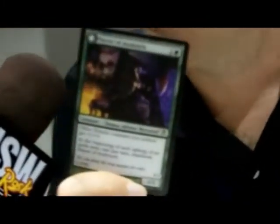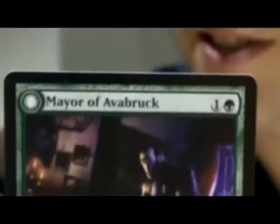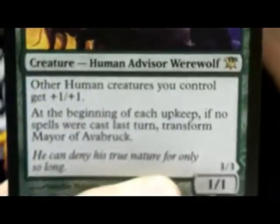And speaking of the creative card ideas, one of the biggest things to hit when it was announced is the fact that you've created double-sided cards. Yes, they're double-faced cards, and this is one of them, the Mayor of Avabrook. Under certain conditions, these double-faced cards will transform, and when that happens, you turn them to their other face.